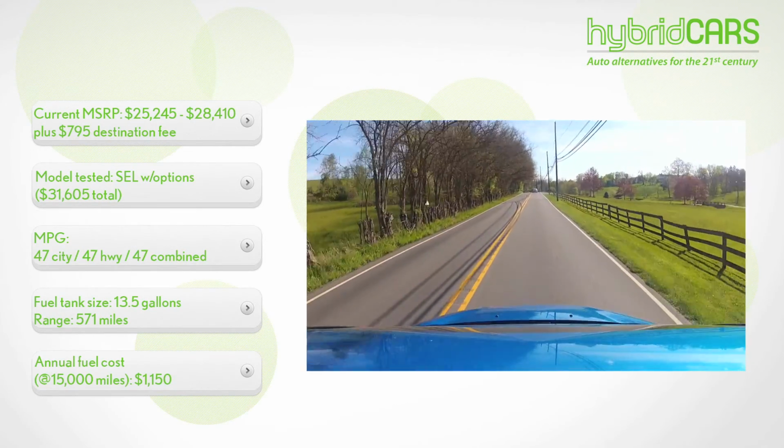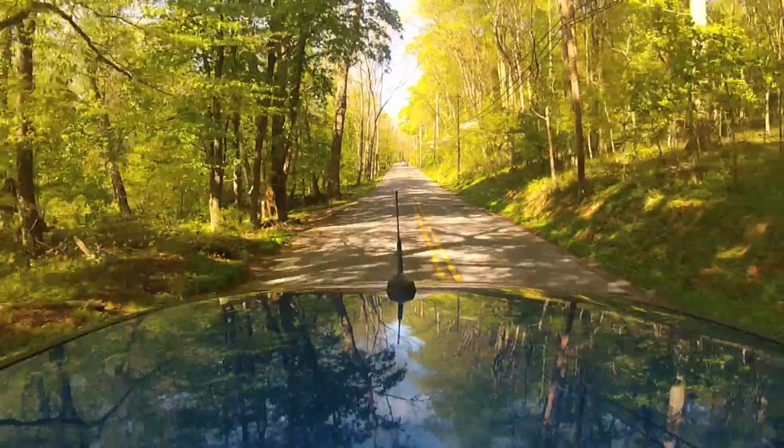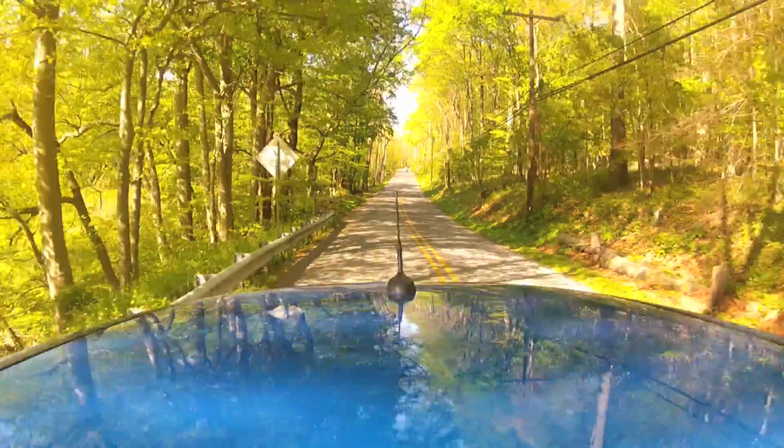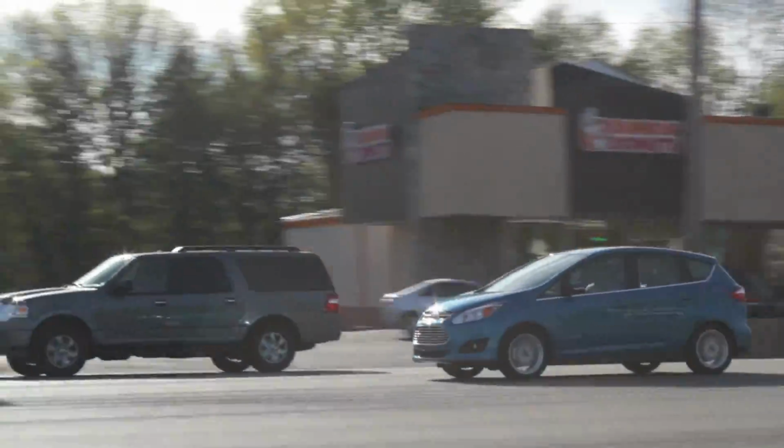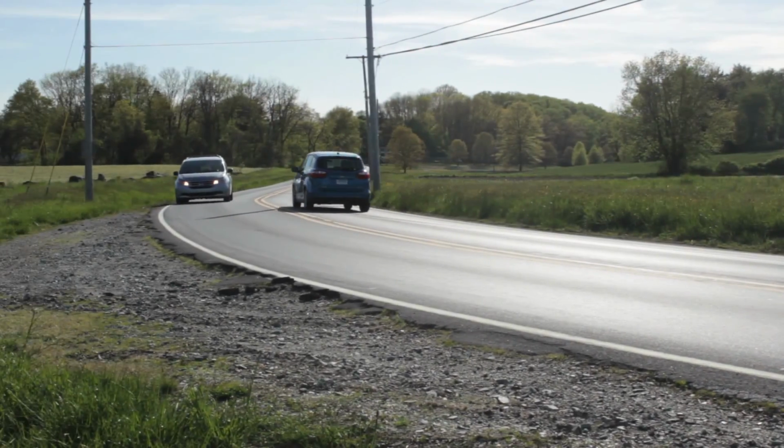It comes in two different trim levels, and options can bring it into 30,000, 33,000 easily. The vehicle we have here is just shy of 32. It's an SEL. And the Prius regular liftback, it's $1,200 less. If you're going to tick the options boxes, then you know it's going to go up higher too. And same also for the Prius V. It's about $1,500 more than the Ford.